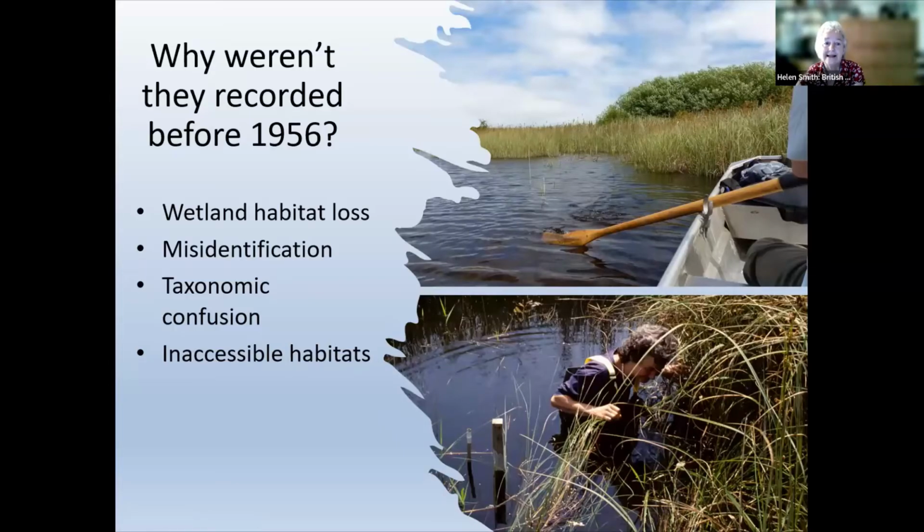Well, it doesn't end with misidentification, habitat loss, taxonomic confusion, a couple more problems with finding the spider. Clearly, it's a spider of very inaccessible habitats. These are not the sort of places you go to on your average Sunday afternoon spider bashing. So again, another reason, I think, why people did not record them when they were still around to be recorded.